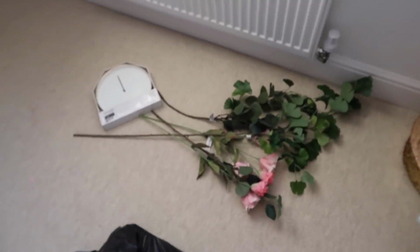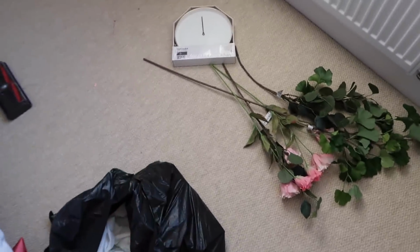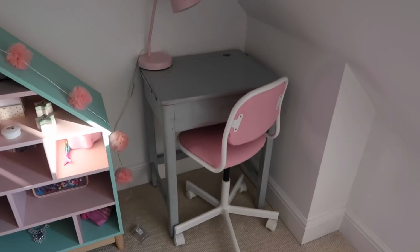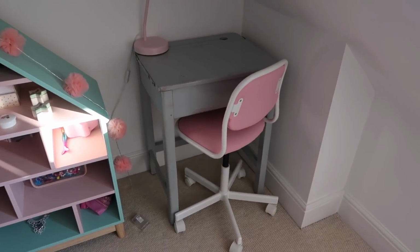I think Liam and Pearl are just outside the room. These all need to go somewhere. The clock needs hanging, rubbish needs taking out. And then here we have this little desk that I bought years and years and years ago before Darcy was even born, and I painted it.